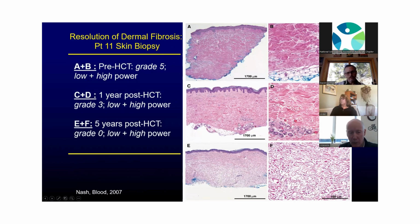And then as you follow patients, so the C and D, again, low power, high power, at 1 year after transplantation, you can see that those bundles of collagen have started to reduce in size. And then as we come out towards 5 years, we can see that really the appearance of the subcutaneous tissue where the fibrosis was has essentially normalized.